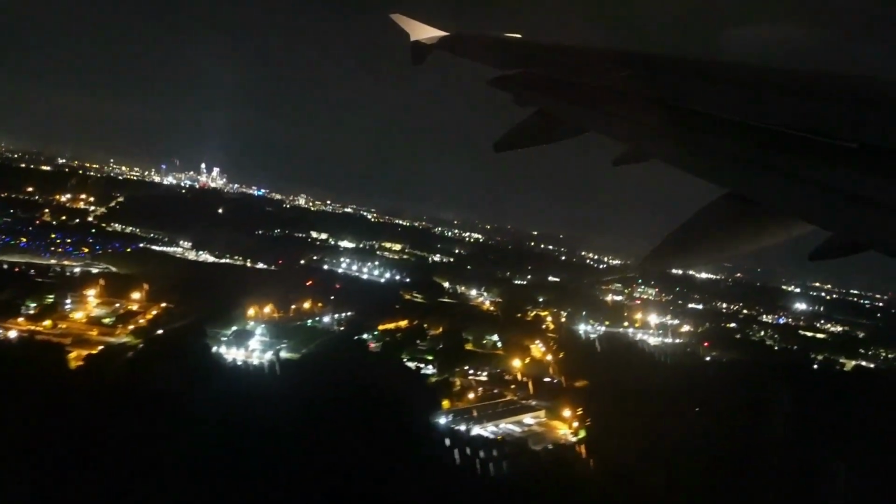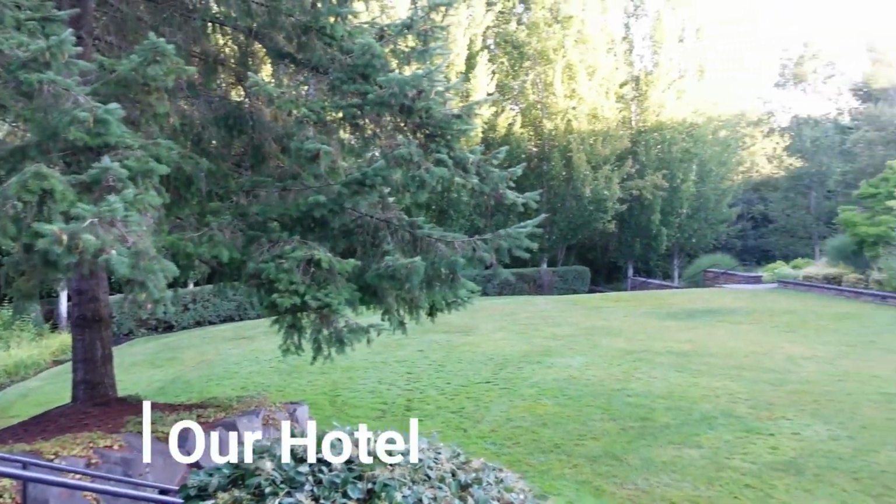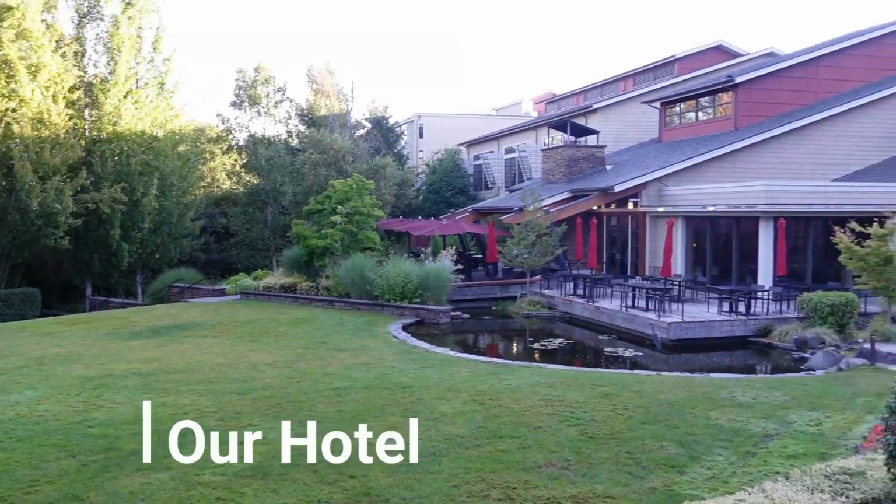So we actually flew to Seattle from Charlotte. It was a direct 5-hour flight and we were on the other side of the country in the same day, which was pretty awesome. And so for our lodging, we stayed at the Cedarbrook Lodge.